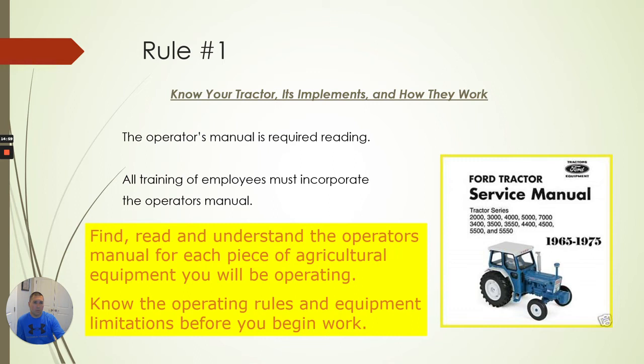Rule one, know your tractor, its implements and how they work. Read the manuals. Training of new employees must incorporate the owner's manual. Tractors are weird in the fact that with most things you can go online, Google it, and you can get it. A tractor manual you will have to pay for if you lose it from when you purchased it. They will give you one when you purchase one. If you lose it, you will have to go buy another one. It's just one of those things. You won't be able to go online and look at the manual.